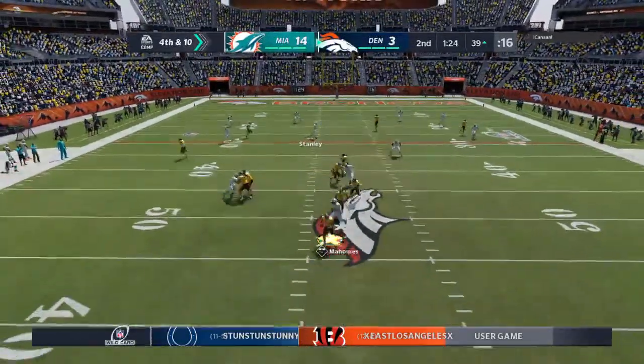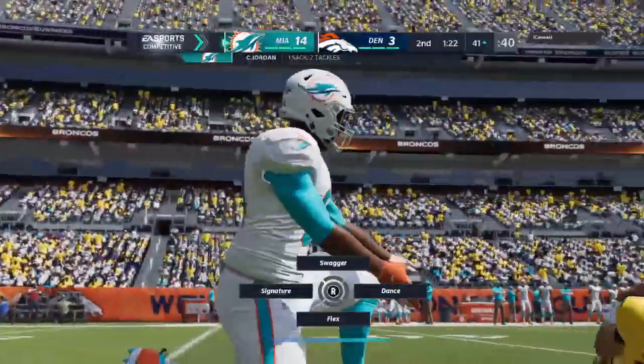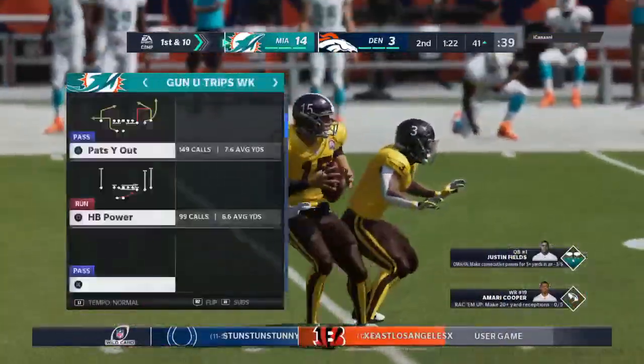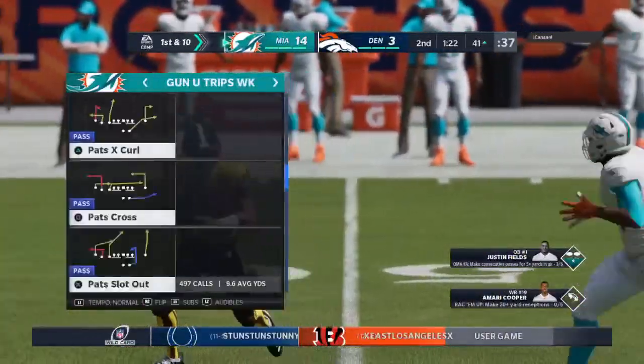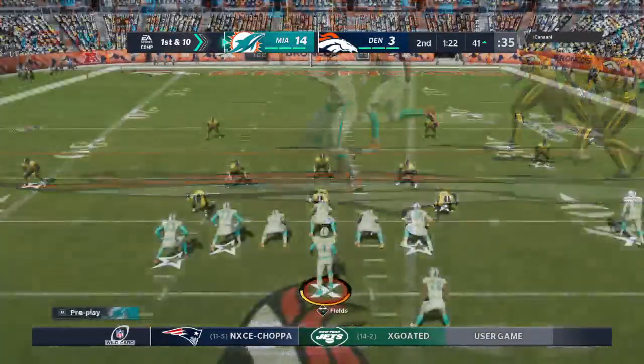Throwing now is Mahomes. And a big loss here as he's taken down by Cameron Jordan. And it'll be a turnover on downs. So that's the second time this game they've given it up on fourth down. They're now 1 for 3 on fourth down conversion tries.